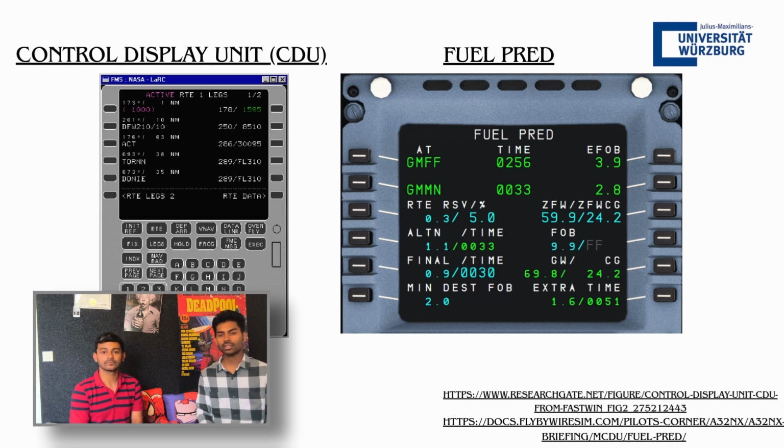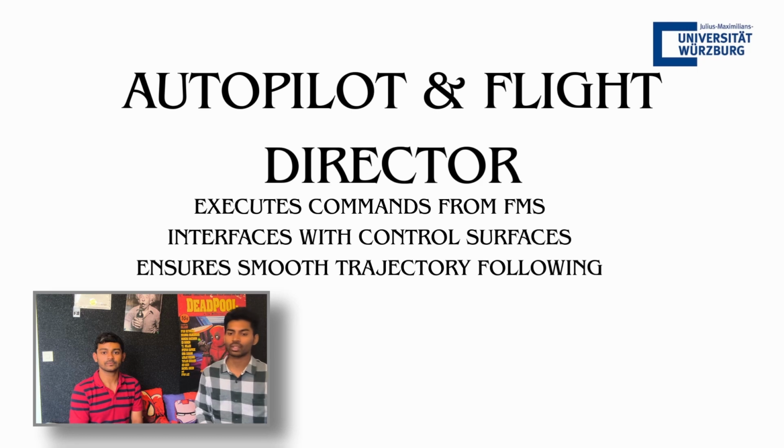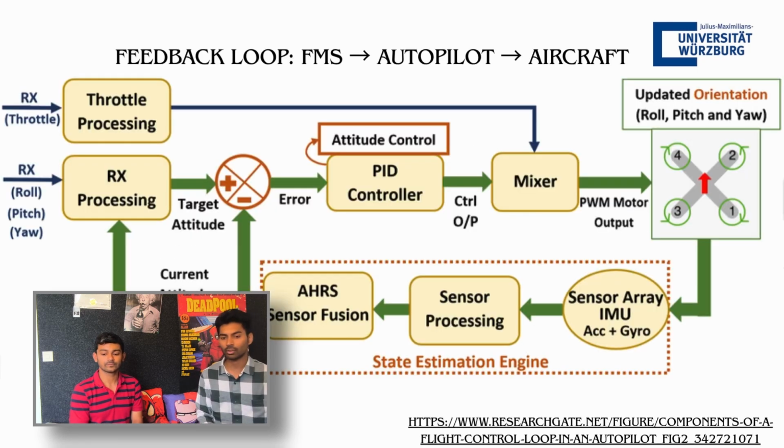All these systems must work together flawlessly. If even one input is compromised, the aircraft's path could drift, making coordination and backup systems essential.